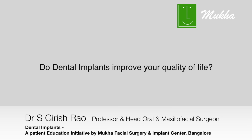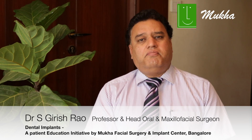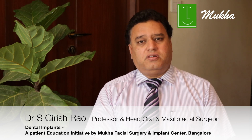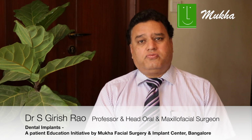Do dental implants improve quality of life? Of course, dental implants can revolutionize and, to a huge extent, improve your quality of life. With natural dentition, the chewing efficiency is probably between 300 to 400 Newton centimeter. With a conventional removable denture, the chewing efficiency is probably 1/10 of that. And with dental implants, fixed options, it's almost on par or probably even better than your natural dentition. We are again talking about 400 Newton centimeter of force.